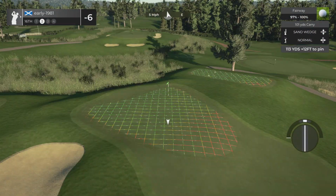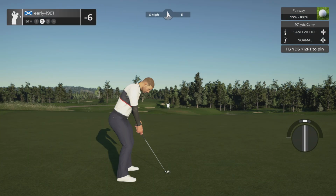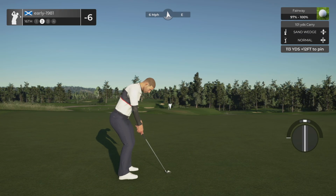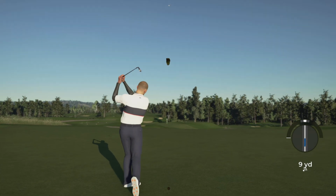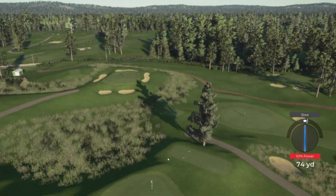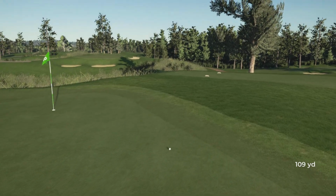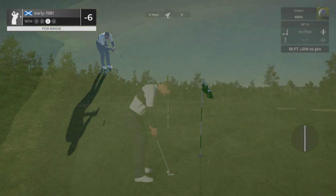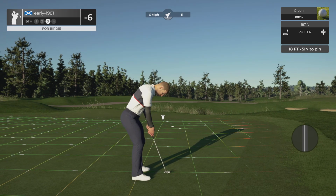113 yards, down 12 feet, 5-mile-per-hour wind behind me here. Sand wedge is just made for this. I don't even need to touch this really. A little bit of backspin due to the firm conditions. It's a tiny bit slow, but I think it is going to land on the green. If we can get a kick left, it'd be nice. I really needed the perfect there. That slope just leaking me to the right and ensuring I come up a little bit short.